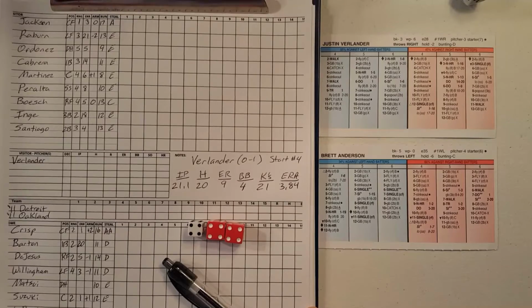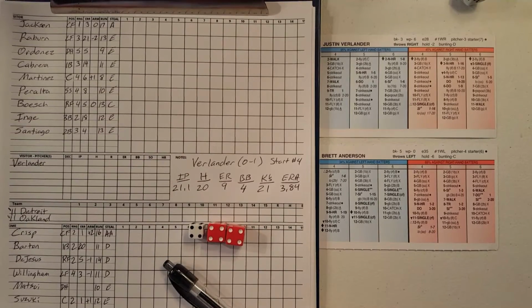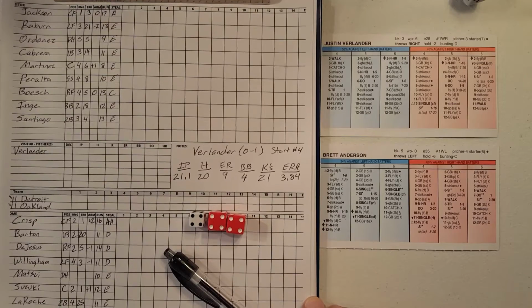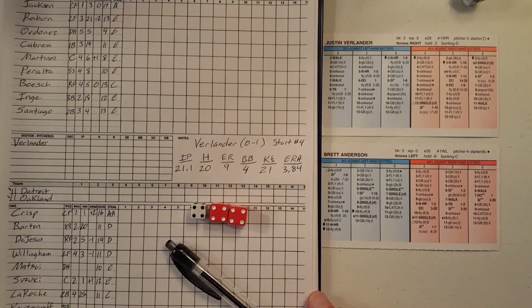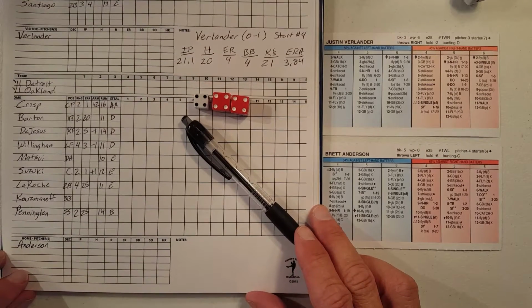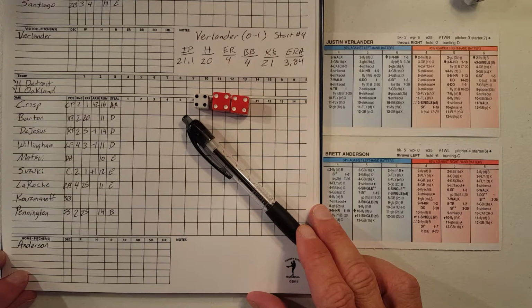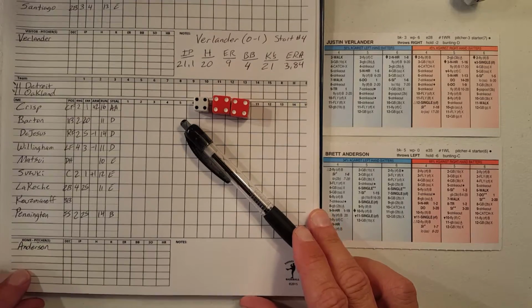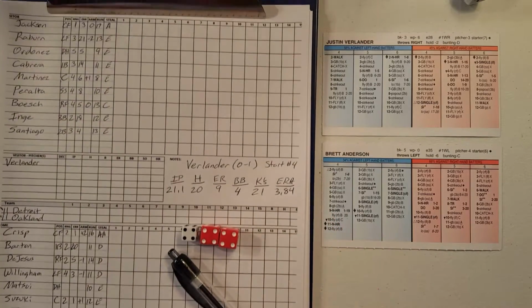So let's take a look at the starting lineups for the Detroit Tigers. It's Jackson, Rayburn, Ordonez, Cabrera, Martinez, Peralta, Bosch, Inge, Santiago, and of course Justin Verlander on the mound. For Oakland: Crisp, Barton, DeJesus, Willingham, Matsui, Suzuki, LaRoche, Kuzmanoff, Pennington at short, and Brett Anderson, a last-minute substitute, on the mound.